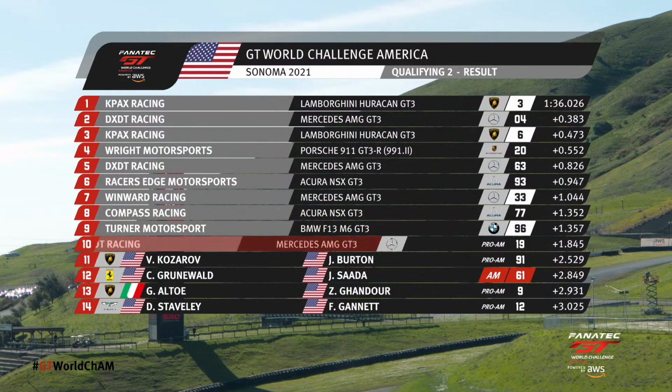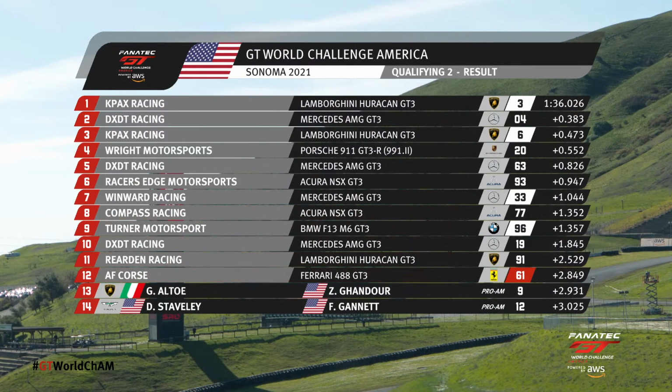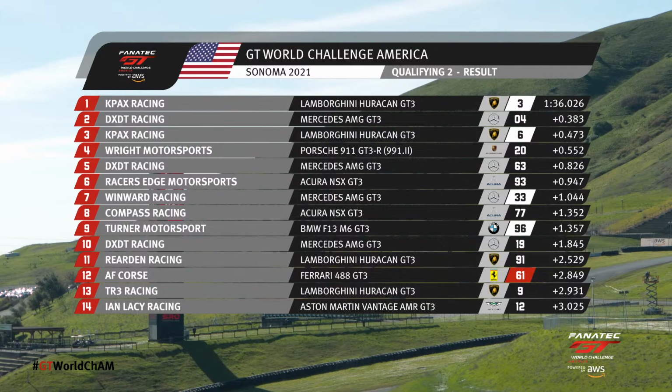Giovanni Venturini third and Halen in fourth despite a spin. Ryan Dial makes it two Mercedes-AMG GT3s from DXDT Racing inside the top 5. Then we go down to Dakota Dickerson from Racer's Edge. Philip Ellis from Windward slots in 7th. Matt McMurray, Robbie Foley, and Michael Cooper completing the top 10. And notably for Michael Cooper, doing so with a damaged race car after contact in session 1 from Aaron Vogel.